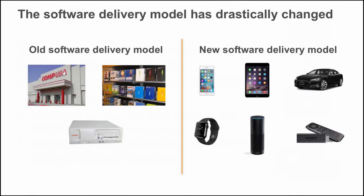And talking again a little bit about the software delivery model, what we see here compared to what we used to have: it used to be that you had to get in your car, drive out to a store, walk around that store, find the software you were looking for, go up to the cashier, pay for it, get back in your car, drive home, take the disks, and install on your computer. So you're looking at potentially a multi-hour time frame in order to get software that was pre-created for you.